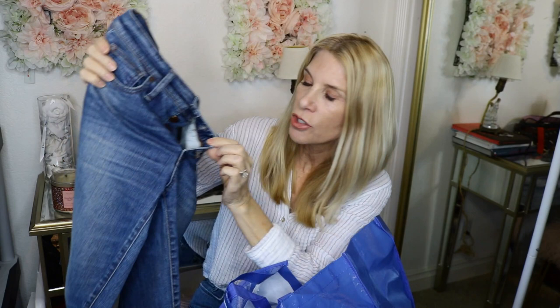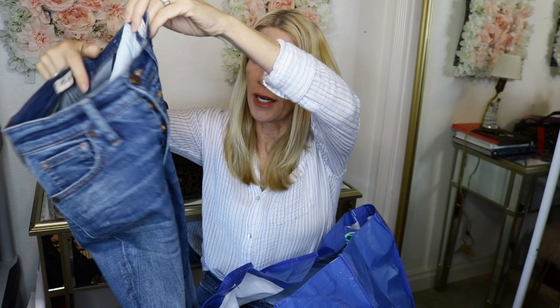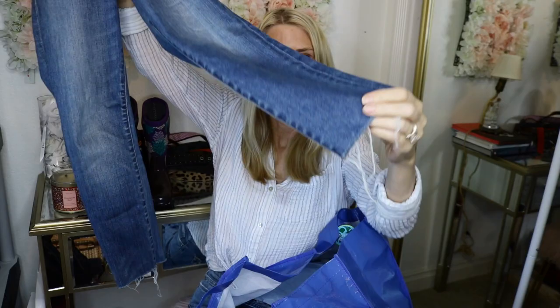I got so many great things. Okay. These are Madewell. And Madewell tops and sweaters I don't think do very well anymore, but pants still do. And these are just a button fly. They're called a 19-inch high-rise skinny. They're a size 25. And I just thought the style of them with the button fly and then the hem is distressed. I just thought these were beautiful. And so Madewell.